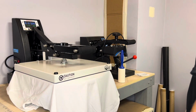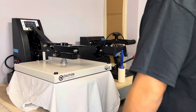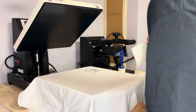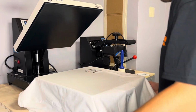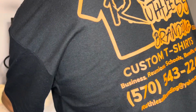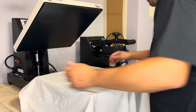Heavy pressure. I usually let mine go for about an extra second. That's just me. There you go. Nothing left on the transfer. I'm gonna do the back hit on this now. So I'm gonna lint roll the back here. I'll show you the shirt when it's done.